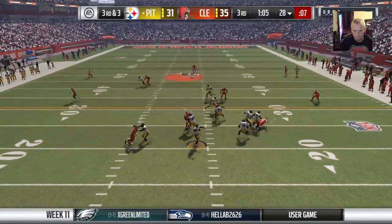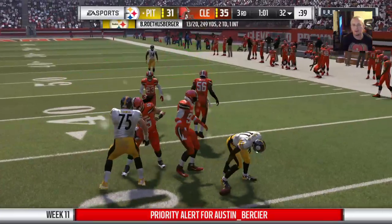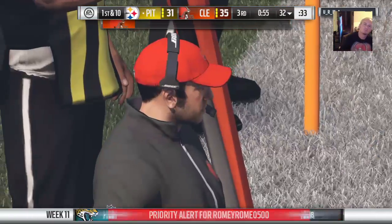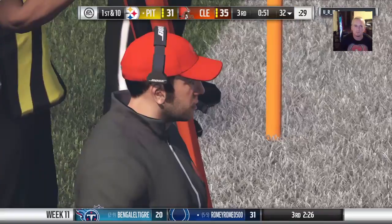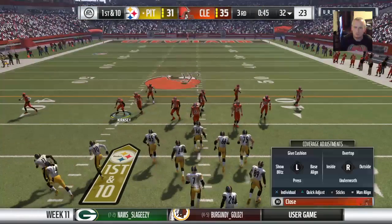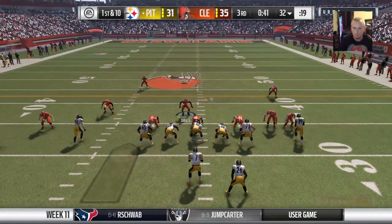Roethlisberger now to throw on 3rd down. And he locates Wheaton, complete. 32, good enough for a 1st down. And Brandon, from our time in college football, where receivers weren't running the traditional NFL route tree, one thing they did learn: find open areas, find soft spots, and set up and catch the ball. And I think we just saw that there. Yeah, we saw that indeed, picking up the 1st.